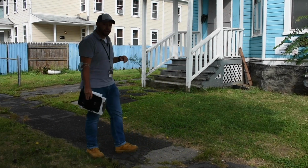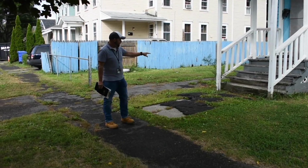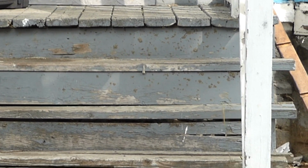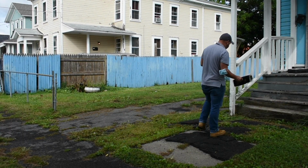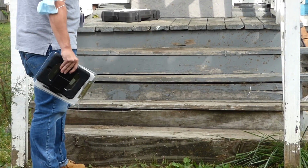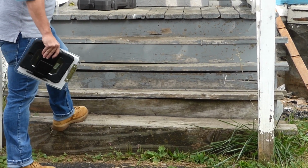We'll go ahead and start over here on the left side of the house. Looking at the stairs, you can see that the stairs will need a protective treatment. I would scrape and paint the stairs to kind of protect from the elements. You can kind of look at the stairs and say, oh yeah, these look okay, but all stairs and railings and guards want to have some sort of weight-bearing soundness to it. You can kind of see they're loose.